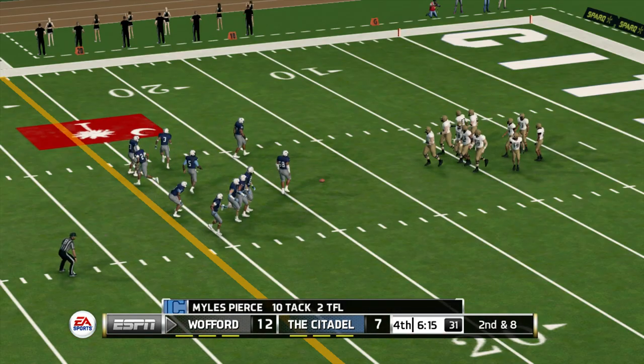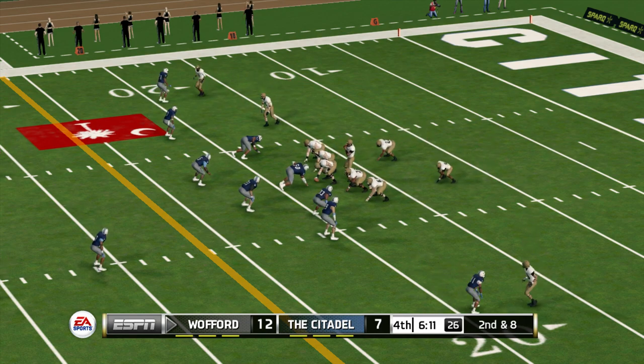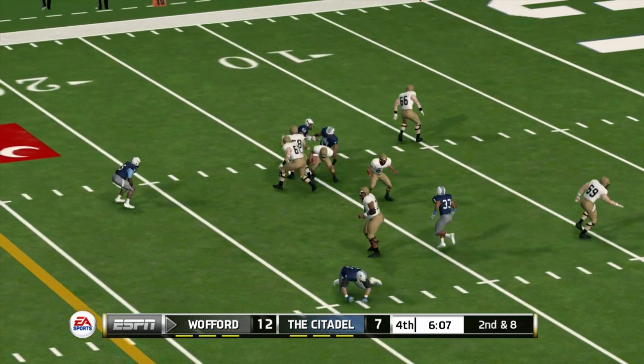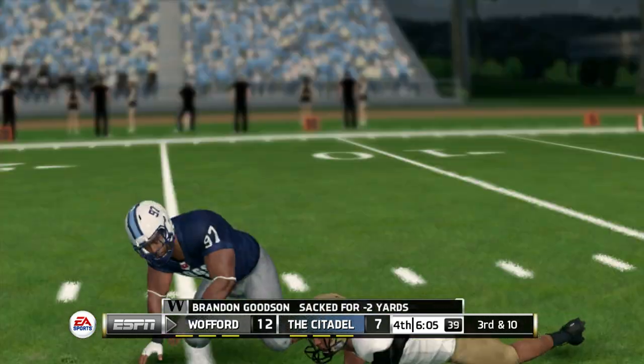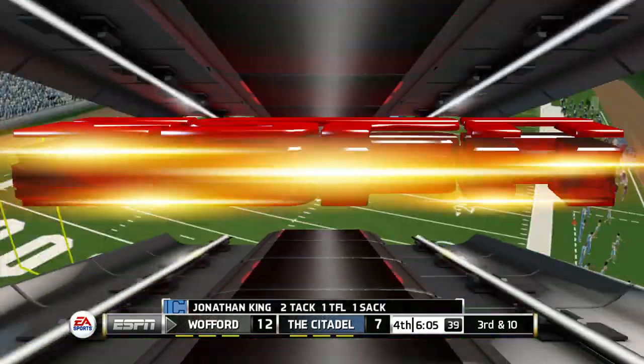From their own 18-yard line, it's second down. Scrambling around, and they bring him down for a sack on the play. That was a loss of 3 yards. That is a 3rd and 10.